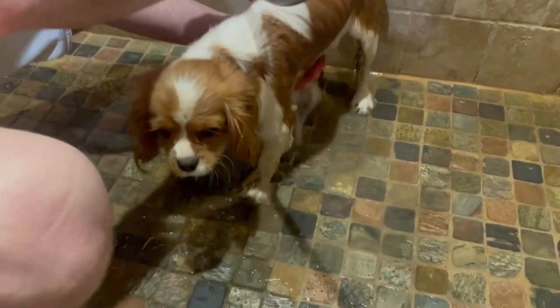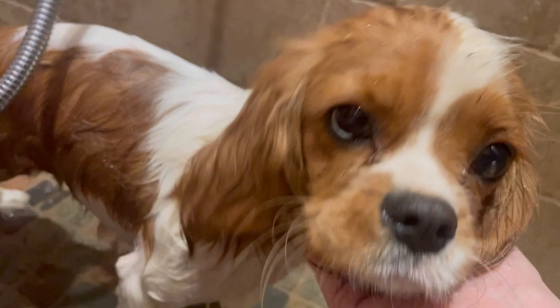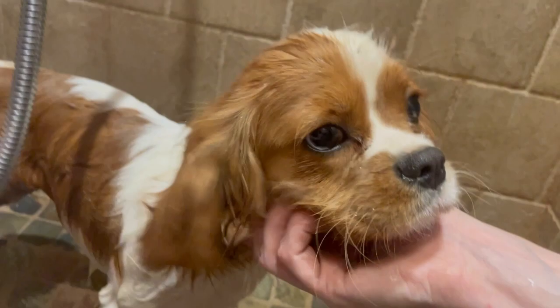Pom-Pom's filthy. You can see her claws and her underside. Good girl. Okay, baby. It's okay. This is what happens when you get filthy. Yeah. When you play in the mud. Next time we don't play in the mud so much, huh? Oh, boy.